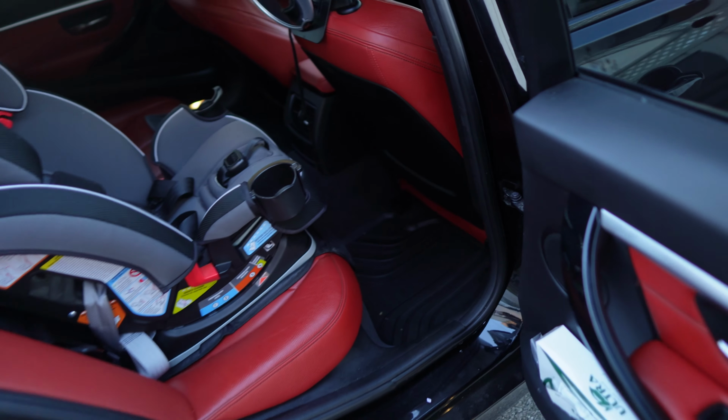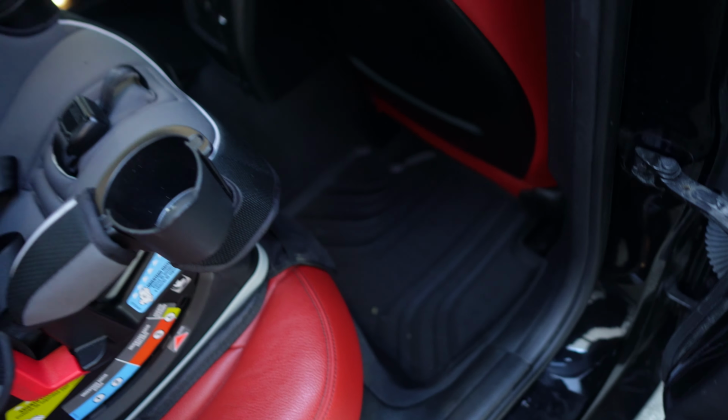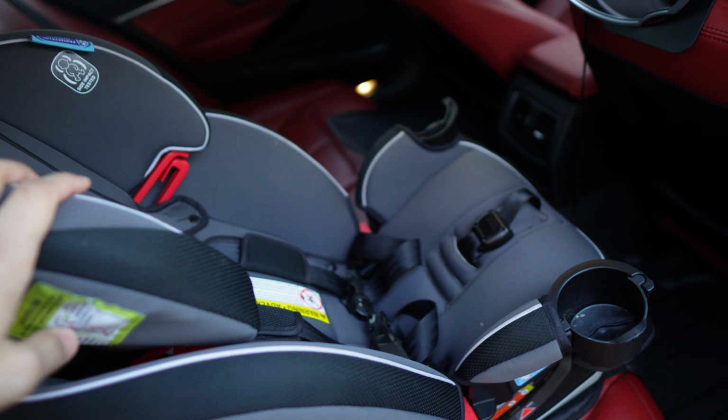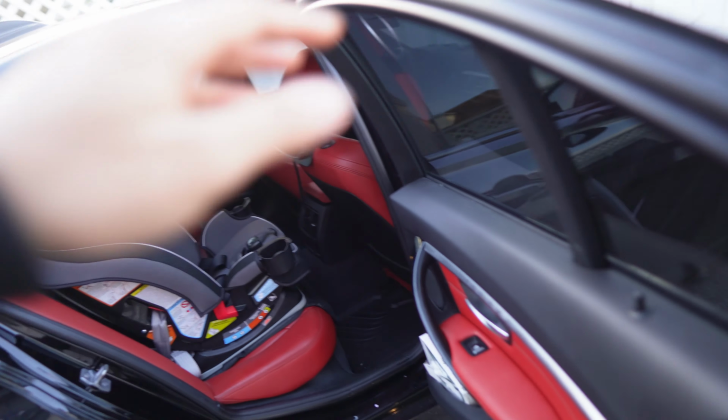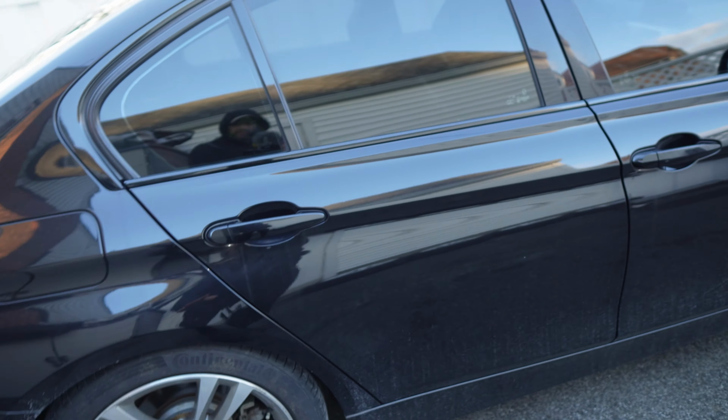By the way, guys, quick side note, I finally detailed this car. It's been a long time, but having a kid, man, easy way to make your car filthy 24/7. But anyways, having a four-door was just ideal for having a kid. So my Civic wasn't going to do, I needed a four-door.